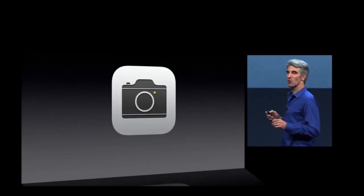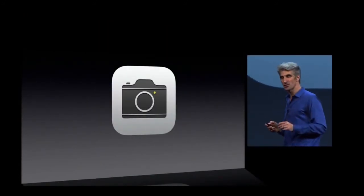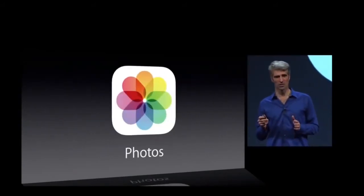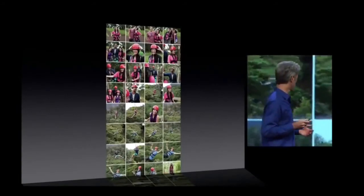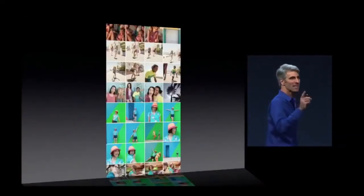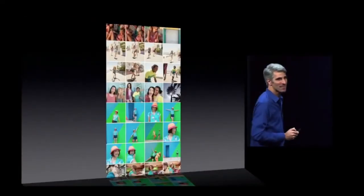So with your great new camera, we wanted to give you a great new way to manage your photos, and it's the new Photos app. You know, for many users, this is what their photo organization looks like. An endless, unorganized stream of their camera roll. We've all been there. But you know, it doesn't have to be this way.